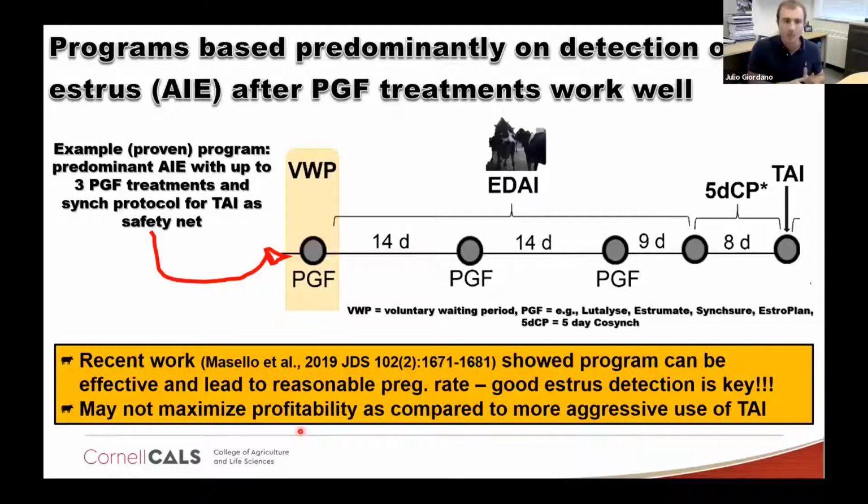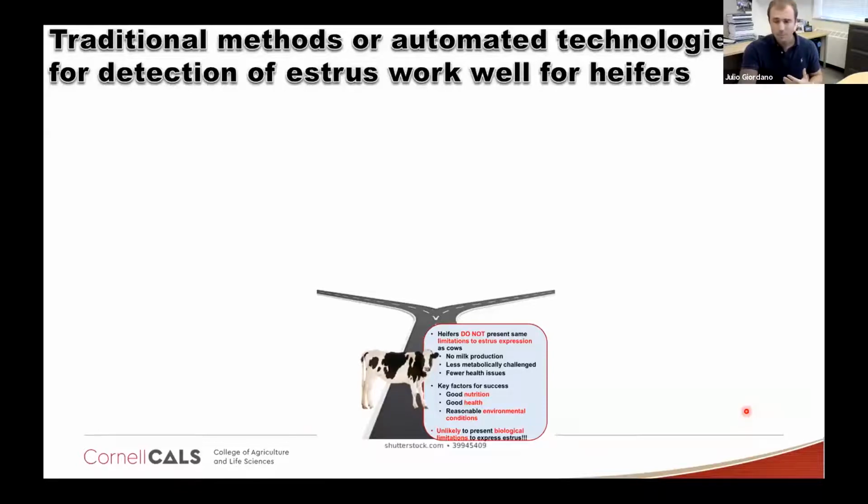And what we have learned is that they may not maximize profitability as compared to some of the programs that use Time AI a little more aggressively. And I'll get back to that in a moment. So effective, yes. Do these programs optimize or maximize profitability? Probably not. So estrus detection is key for this.